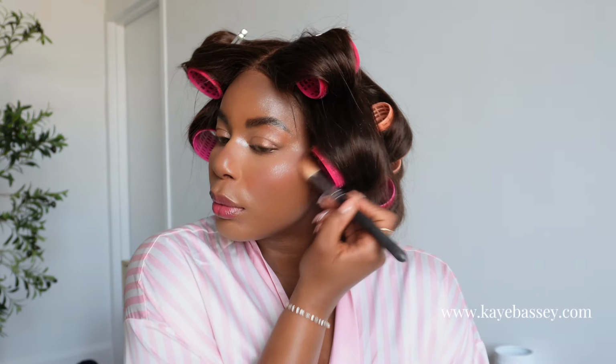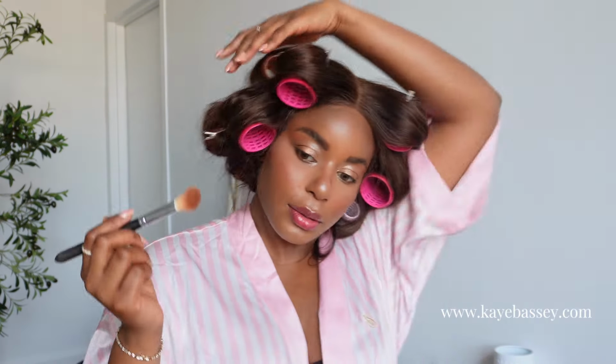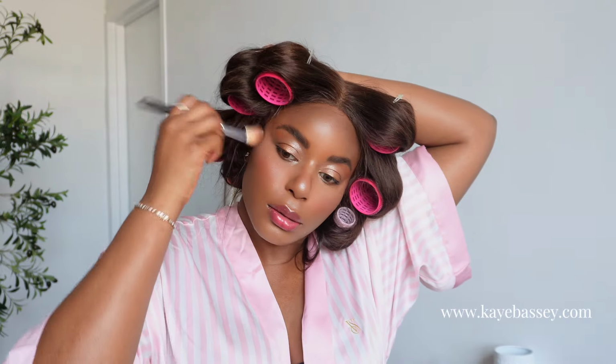Forehead, cheeks, for more definition. I just think this adds more dimension to the face. Lovely. Okay, we're almost there, guys. Almost there. Just lips and eyes, and then we're done.